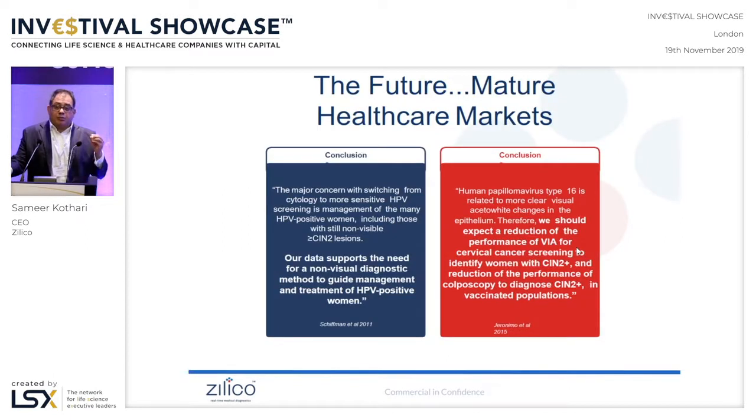And this issue about moving to primary HPV has been recognized by a number of people. The National Cancer Institute in the US and Geronimo et al. have also highlighted this. First, Schiffman saying that we need a non-visual diagnostic to assess the women who are HPV positive. And Geronimo and colleagues have said that the performance of colposcopy post-vaccination is getting worse. The other way to look at that is that unless you use technology, you're not going to get the same or even better performance.